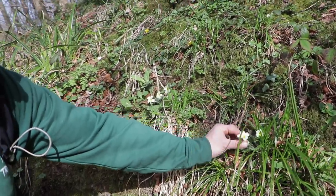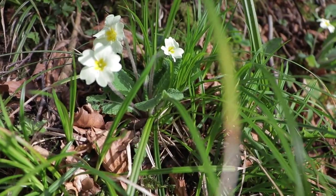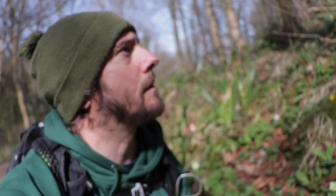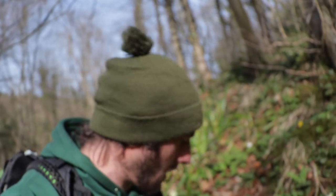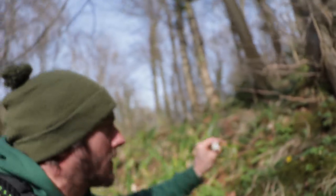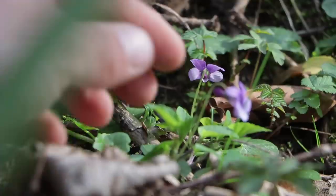Some primrose. Another wild edible. Make sure they're not full of bugs. The whole plant is edible. Don't mistake them for these though. I've just seen it. Woodland anemone. Gooch. Not so edible.